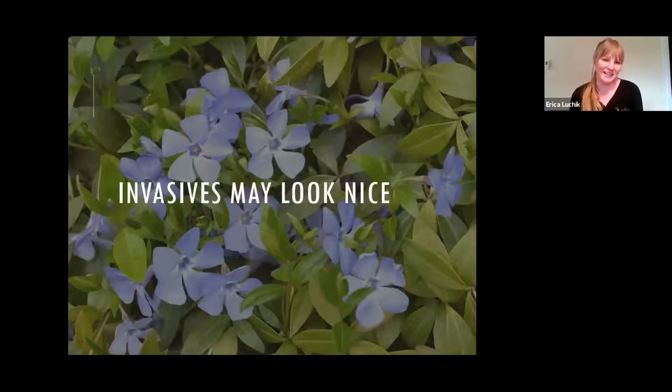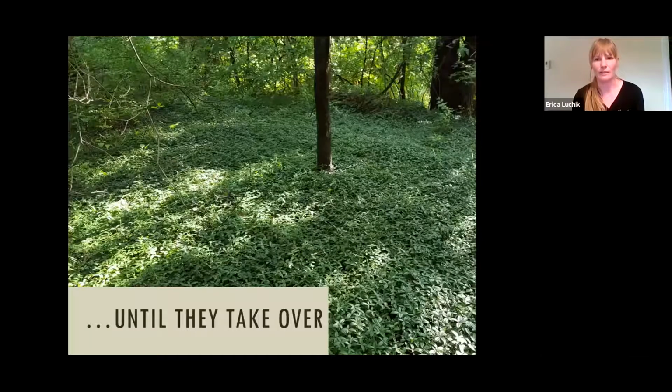And you might recognize this plant in the background. It's periwinkle or vinca, planted in landscaping as a ground cover pretty often. But it may look nice with these nice flowers, but it can take over. So this is a photo of vinca spreading out of a landscaped yard into a forest. And there's really no other plants growing in that understory. It's completely taken over and replaced those natives.